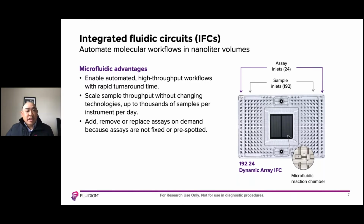Another key benefit to the IFC is that assays are not prefixed or pre-spotted, which allows panel content to be adjusted between IFC runs. This provides a simpler way to optimize or troubleshoot assay panels without committing to a typical minimum order quantity for prefixed panels.